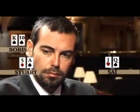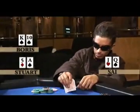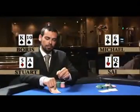Cy in late position calls with Jack-Queen, a very nice starting hand in a multi-way pot. Boris calls for another 1,000. He will definitely have a look at the flop. As you can see, Michael has a pretty average hand, but he will get to see the flop for free. The dealer turns over the flop.